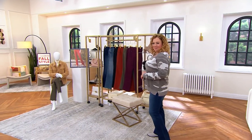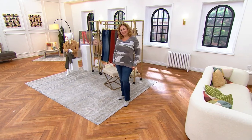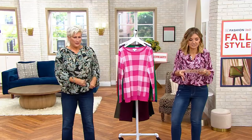8520289. 3 easy payments of $22.67. This just in, the blouse that Kim and I are wearing might not even get a few minutes on the air because everybody's ordering it. So hot pick situation, not too long to wait.